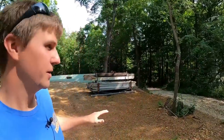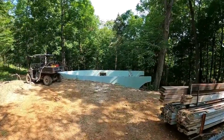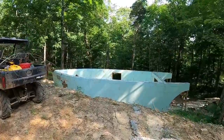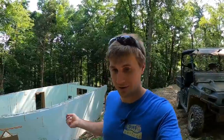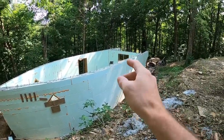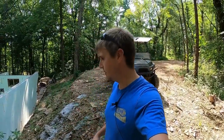If you're new to the channel, this is a boat themed, paddle wheeler boat themed rental cabin that my wife and I are building. We got the walls poured a couple weeks ago and we are now ready to move on to the next step, which is gonna be waterproofing and gravel backfill on the backside and gravel backfill on the inside for the floor slab. What that means is we've got to get some rock trucks back here.